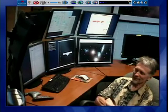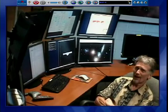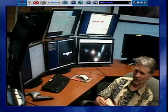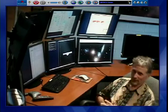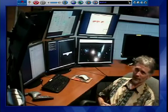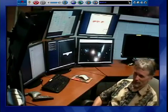Well, again, what I'd like to do is talk to you a little bit about the Gemini Observatory, tell you some of the things we do here. We're coming to you from the control room of the Gemini North Telescope. We have two telescopes, one of them here in Hawaii and the other one's in Chile. That way we can see both hemispheres. And I'll tell you a little bit more about that as we go along and why that's important to us.